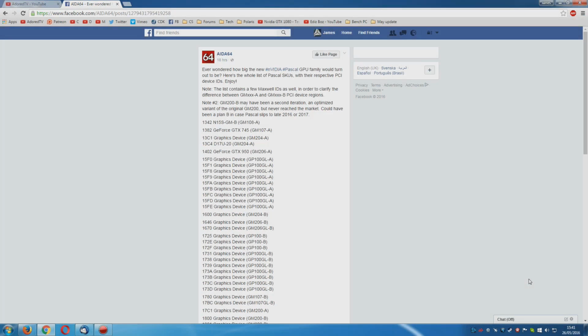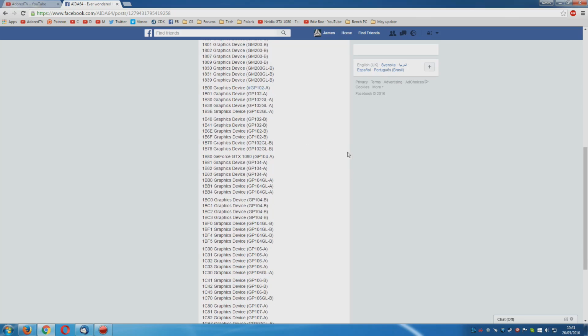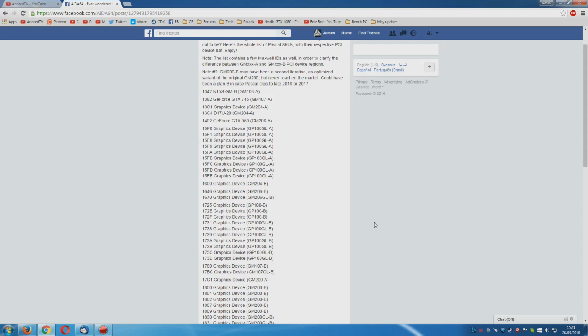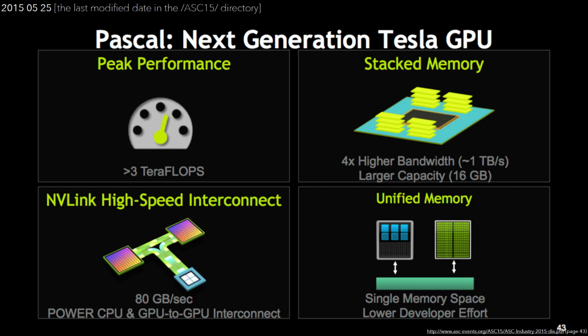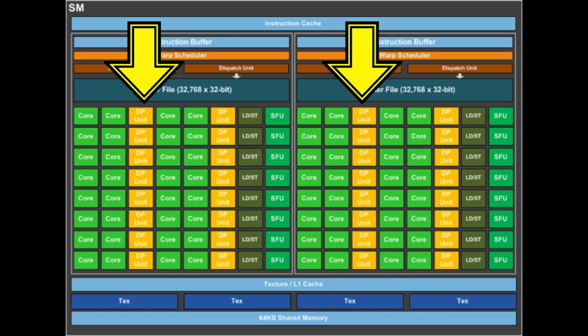Now, in another piece of Pascal news, we have finally got evidence of GP102. If you recall, Nvidia launched Pascal with the GP100, a very large GPU built for the high-performance computing sector. This is the one that's got high bandwidth memory, NVLink, basically all the stuff that the consumer GPUs didn't get. Now, in the video I made about that, I said that it didn't look like a very good consumer GPU because it had all this high-performance computing stuff, the FP64, FP16, all this stuff for AI and deep learning. It's no good for gaming. All it would do is take up die space and additional power.